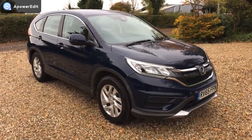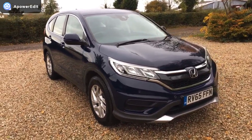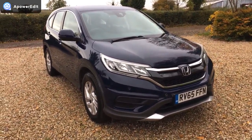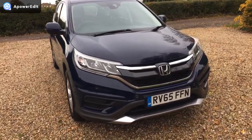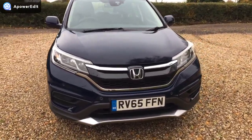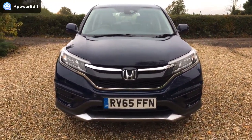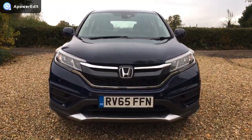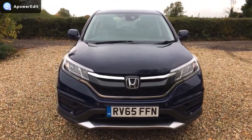Right then, this is a walk around video, and this is for a Honda CR-V 1.6S diesel. This is one of the facelift models. You can tell that by this really nicely styled front end on the car, much more aggressive looking than upmarket. We bought it with just under, it was on 89,000 something. It's now just over 90,000 because I actually used it at the weekend, so I've added a few miles.